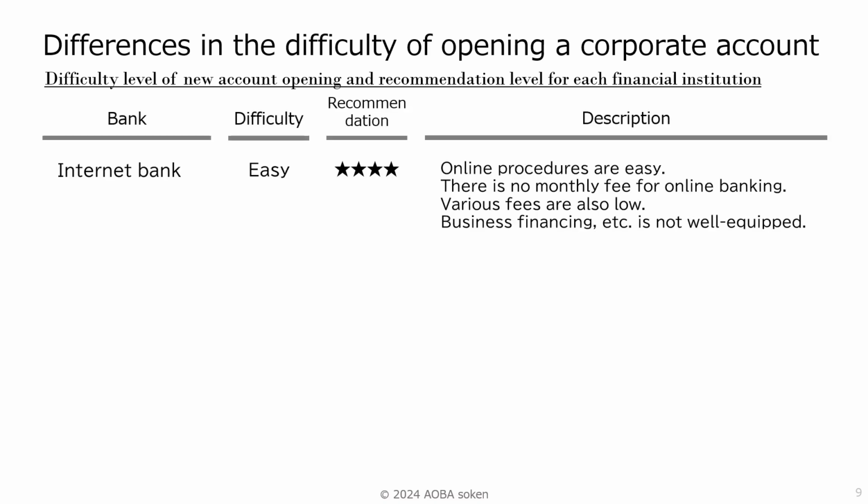First, the easiest type of bank to set up are internet banks, or so-called net banks. The biggest advantage of an internet bank is that procedures can be easily done online, there is no monthly fee for internet banking, and various fees are low. Although there are disadvantages such as a lack of business loans, they cover all the services necessary for normal business operations and generally handle international remittances, so they are recommended when starting a business.